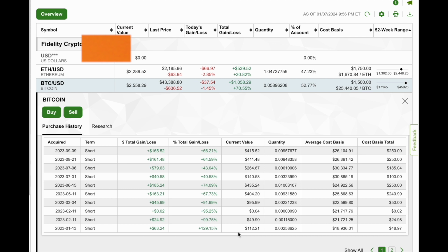Anytime I show the taxable portfolio, I'm going to show the Fidelity crypto portfolio. As you can see highlighted in blue right here, Fidelity crypto. I own ETH, I own Bitcoin. As you can see, ETH I'm up 30%, Bitcoin I'm up 70%. And this is only off small investments of $1,750 in ETH and $1,500 in Bitcoin, with a cost basis of $1,670, ETH trading at $2,185. Bitcoin, I have a cost basis of 25,000, where it's trading at 43,000. So it's a good start. We'll see where it goes.